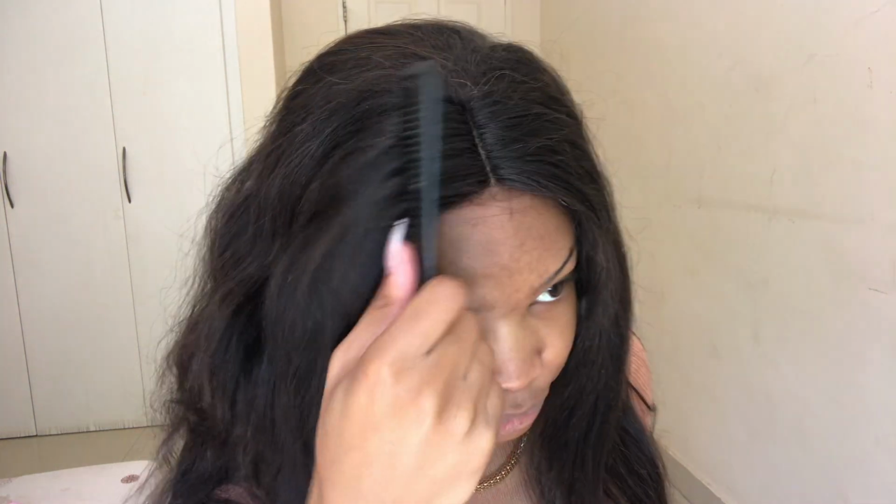Anybody else? I watch Aaliyah's face and she has a hair bathroom. So she has a bathroom specifically for getting ready and stuff like that. This is my own concoction. It's just water and conditioner.